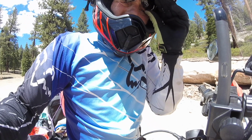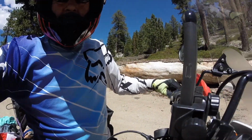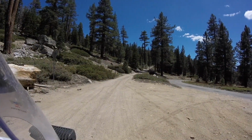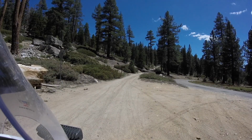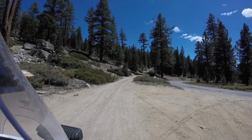Let's see. Okay, we're heading up Baldy Mountain, to Baldy Mountain Lookout. It's a 2 mile long trail. I went up it before. It's a killer ride, just stunning. And we're going to go up and see if the ranger's up on the platform. Anyway, so off we go.